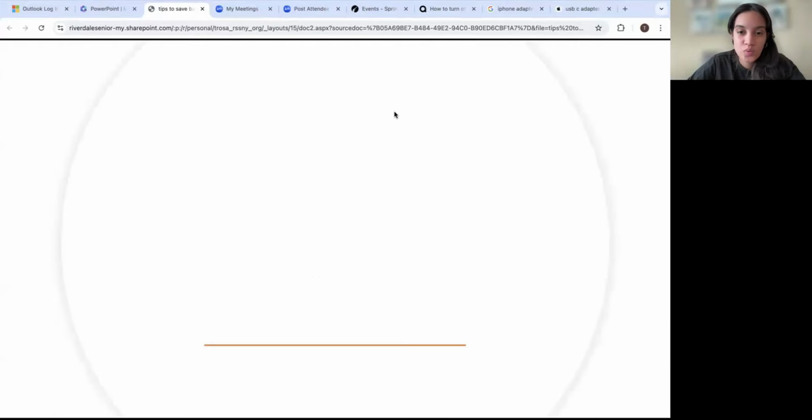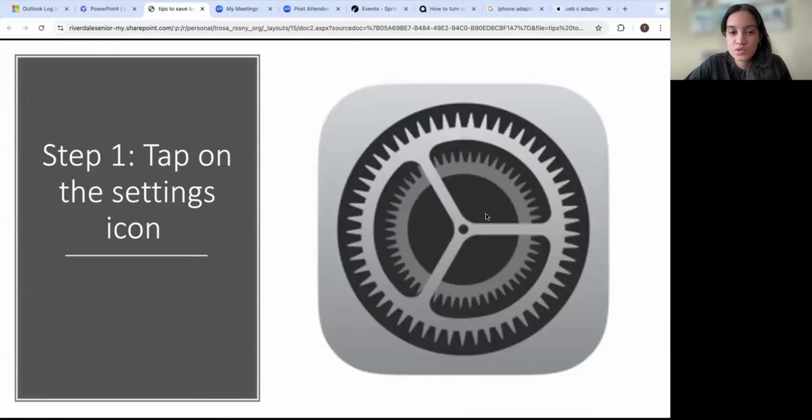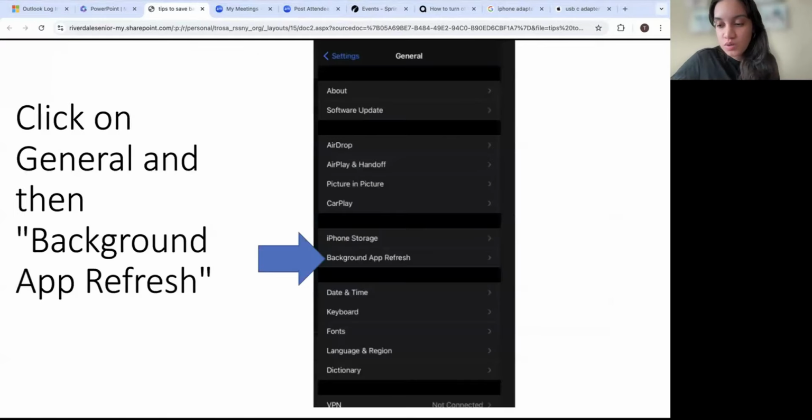Okay, so let's just discuss background app refresh for Apple. The first thing we're going to do is tap on the settings icon. You're going to find that. And I have a picture of it now on the screen, so you know exactly what app I'm talking about. After you tap on it, you're going to scroll down and click on General. So Settings, General. And in General, there is a section called Background App Refresh. And I have an arrow pointing to it on my screen.